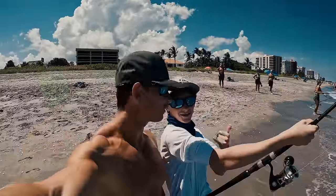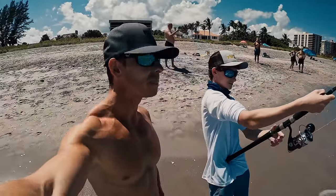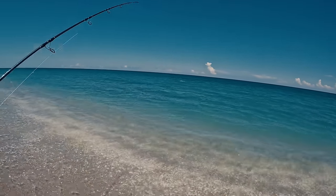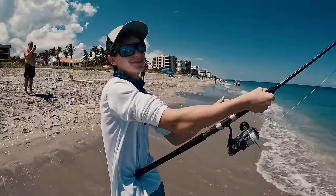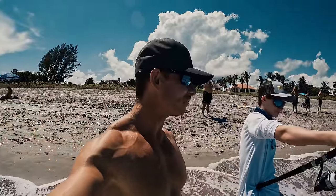Little brother just moved to Florida from California. Gonna be his first fish since the move. Mullet. Ooh, just jumped. Keep reel, reel, reel. You're doing great, brother. So, first fish in the 2023 mullet run for him.